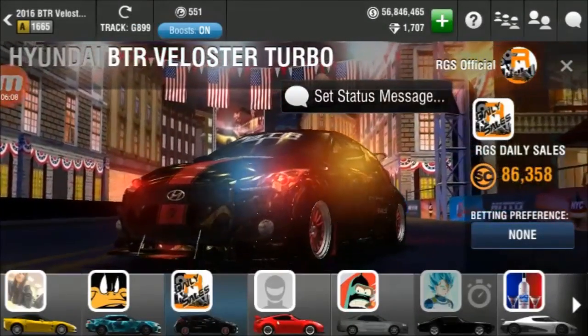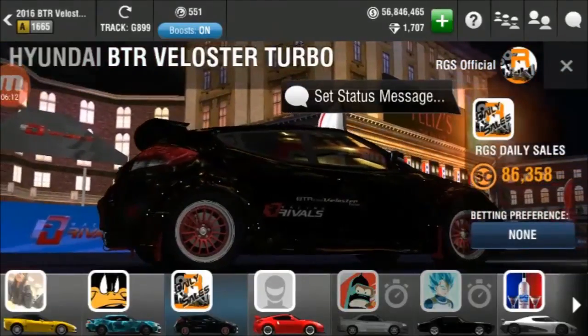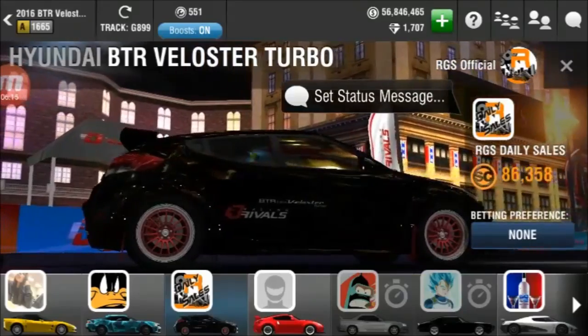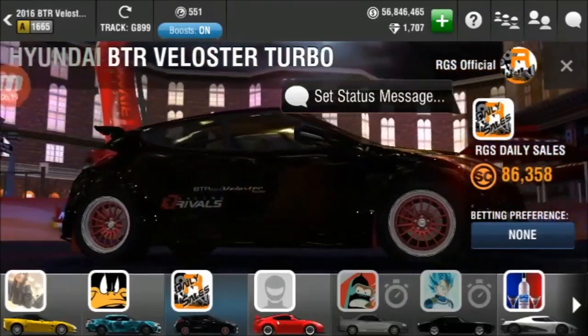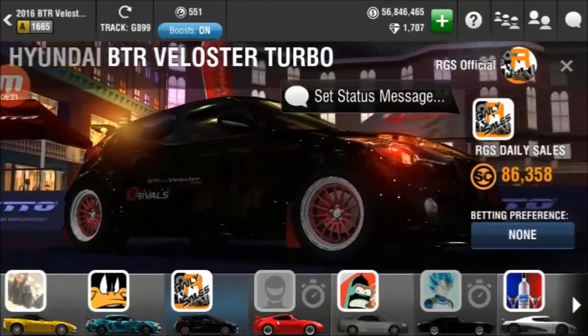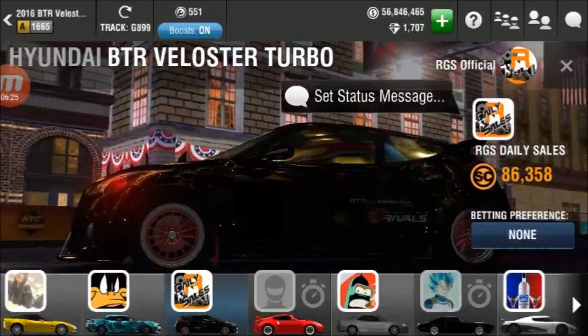unique in a way, but still, I would say that I'm not a huge fan of the car because it's got a tricky launch, and I just don't think that this car is gonna be very popular. The only unique thing about it at the moment are the rims and the fact that it's just been released, but after that I think that people will forget about it pretty quickly, so there is that.